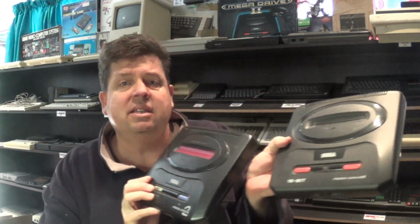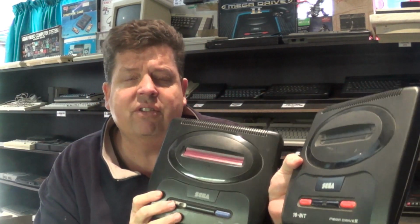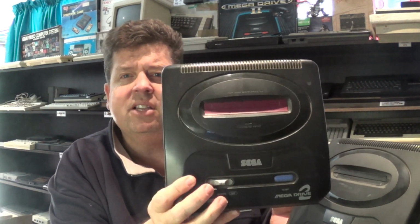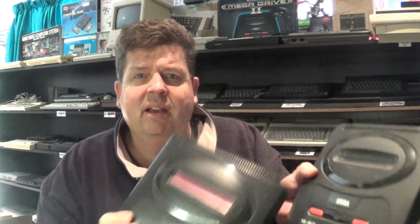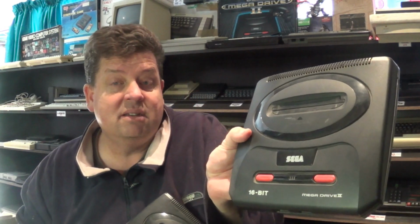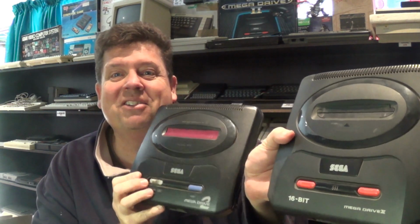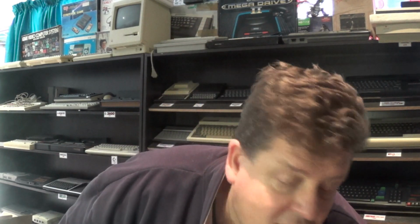Now what's interesting with these is, and I've seen it often on the sites, this one here with the blue button on is actually a clone that's made in China. And the one with the 2 red buttons is the original Sega 16-bit. I think I got it right, otherwise it's the other way around. But as far as I remember, the one is the clone and the other one's the original. So take a tip from when you're purchasing one of these online, check it out first, otherwise you end up with a clone. And the quality on the clones is definitely inferior to the original equipment.